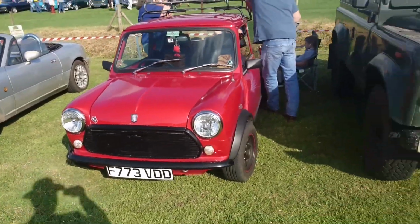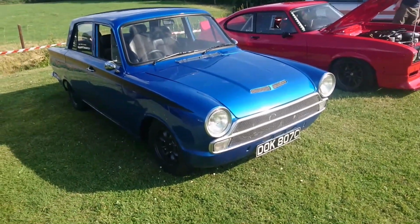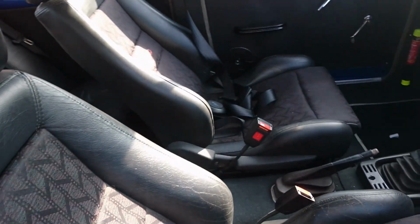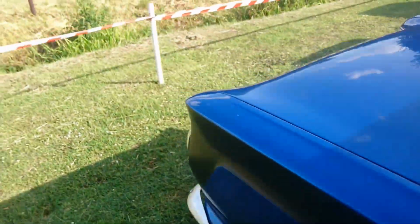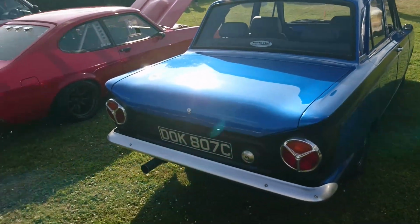88, 89. We have to skip my Defender views because it's probably not got the engine we can talk about in it. 1965 Ford Cortina Mark I, with a very different interior from standard and probably quite a lot of modifications, I would say. Yeah, Santa Pod sticker, must be quite fast.